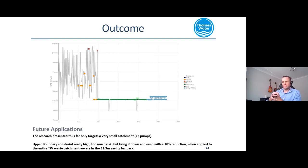And overall, the combination from the multi-strategy and the Levenberg-Marquardt algorithms reduced the power consumption from 21,500 to 11,200, which was a net saving of 10,240 kilowatt hours for the 31-day period. Converted into monetary terms, using a business tariff rate of 12.93 pence per kilowatt hour, that equated to a potential saving of £1,324 per month for the catchment trial.